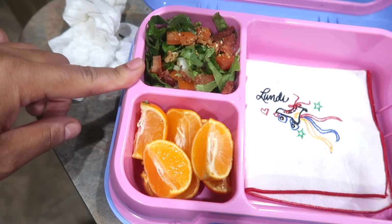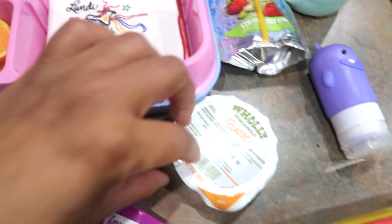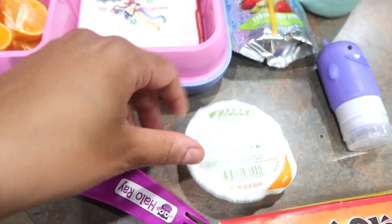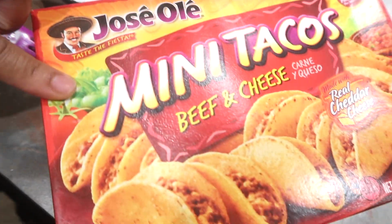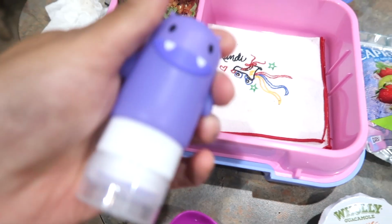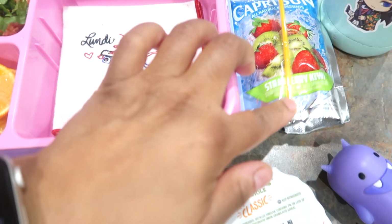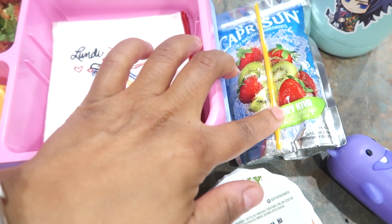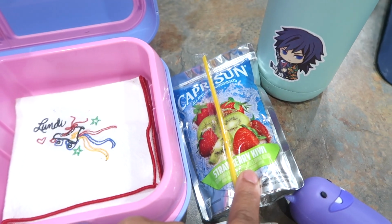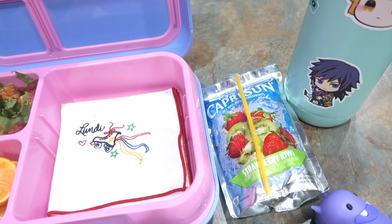She's going to be having a side salad, some cut up mandarin oranges. For her dipping sauce, she is going to have the Holy Guacamole for her mini tacos, and then for her salad, she has a side of just ranch in this little tube here. And here she's just going to have her Capri Sun, strawberry kiwi, and that is her water bottle for today. It's just plain water.